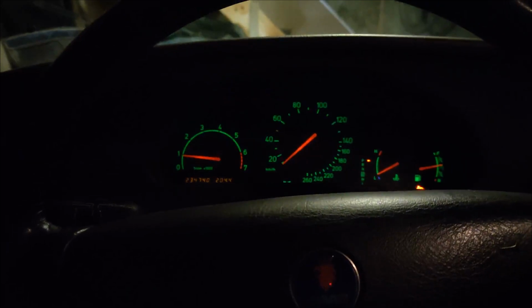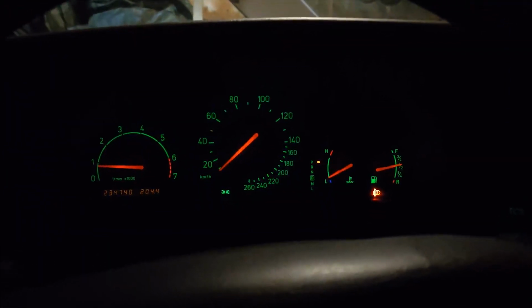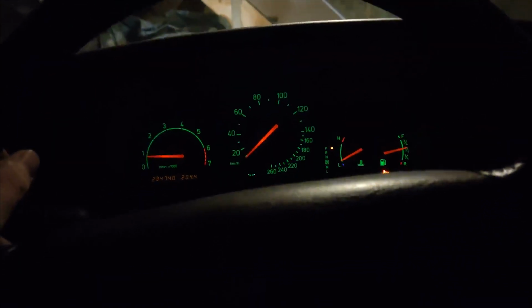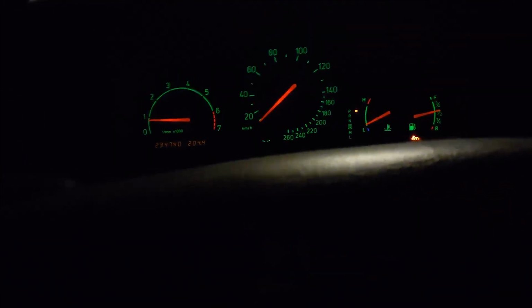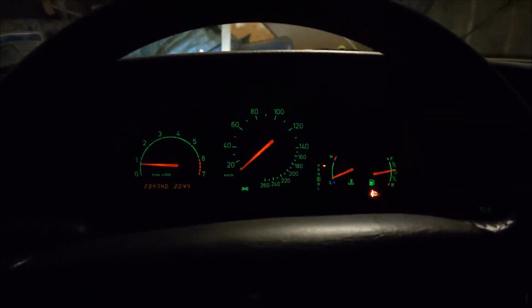This slight humming from the turbo, that's your turbo. That woo sound should be more of a high-pitched noise, more like a hissing than anything else, if you're actually going to hear the turbo at all. This thing is completely stock, so it doesn't have any open air filter or anything. So, yeah.